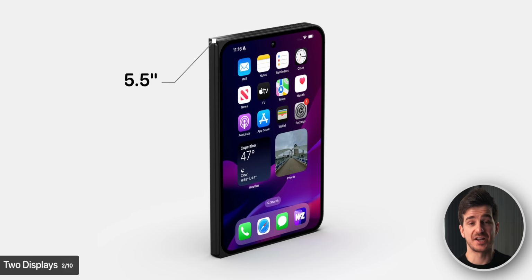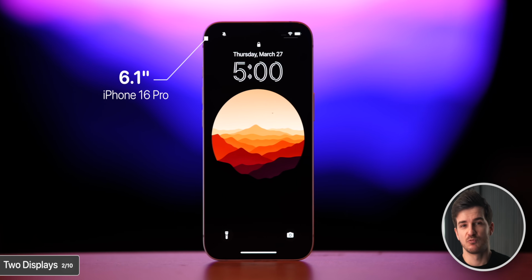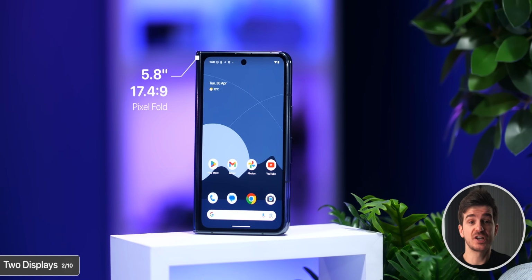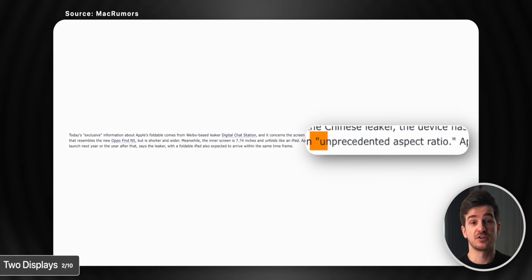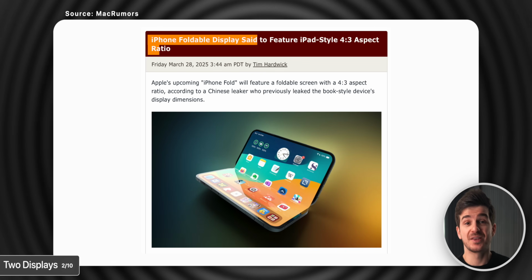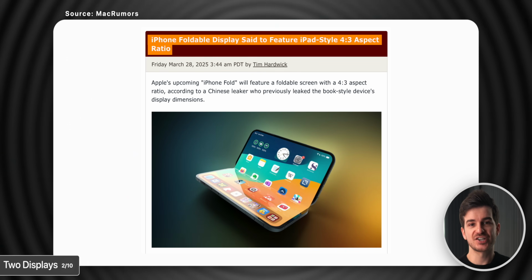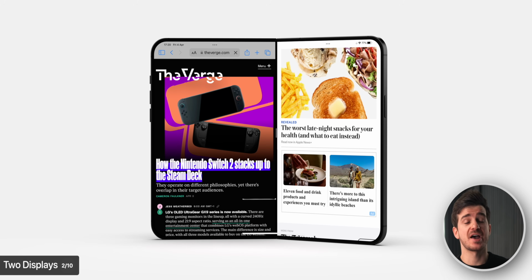As for its outer screen, at 5.5 inches, while smaller than the current 6.1-inch iPhones, we may actually see a wider aspect ratio, similar to the original Pixel Fold. In fact, both displays are set to feature an, I quote, unprecedented aspect ratio, possibly 4:3 internally, to match Apple's iPads, essentially giving us an experience that's very close to that of an iPad when opened. So think of this approach as sort of a foldable iPad mini rather than an unfoldable iPhone.